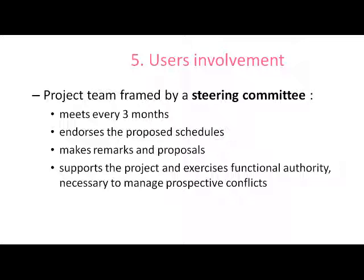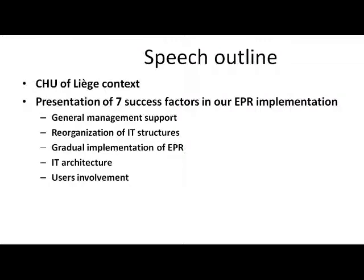The steering committee, which follows the project, would meet every 3 months, would endorse the proposed schedules, make remarks and proposals, and support the project and exercise functional authority necessary to manage prospective conflicts.